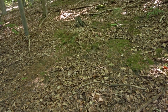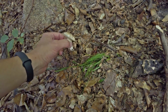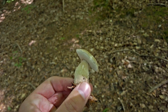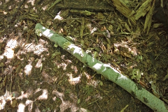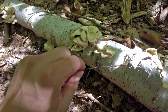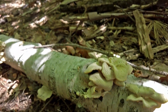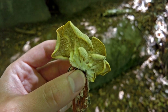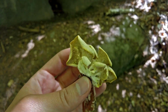Here I have a second one, but it is so tiny that I believe if such mushrooms like this one are hidden somewhere between the leaves, it's basically impossible to find them. And here on this dead birch tree we have something that looks like probably oysters, but they are quite dry already. So yes, it is some kind of oyster mushrooms. They smell very nicely, but they are too dry. I'm not taking them.